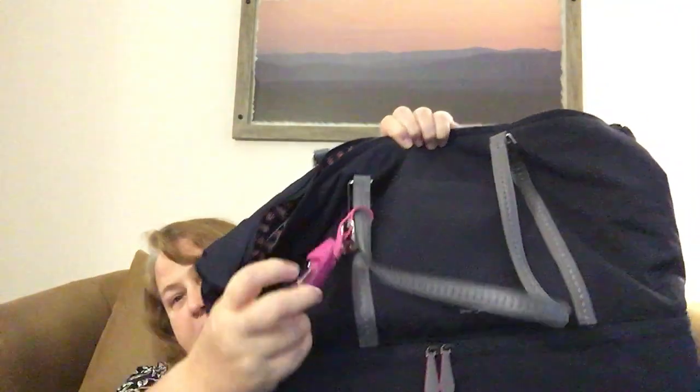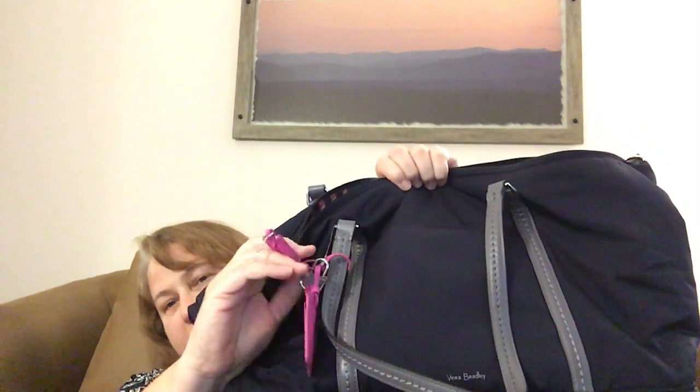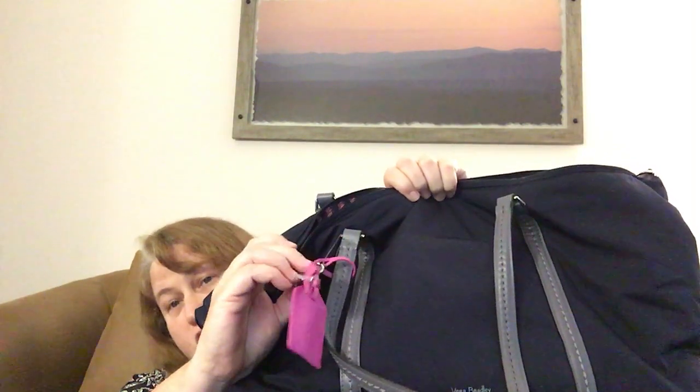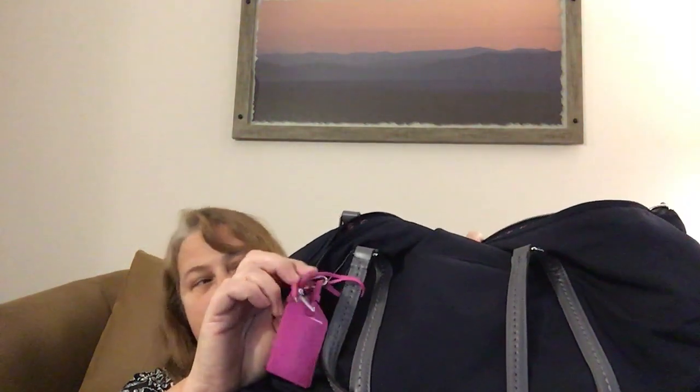You have this pink tab. This is like a little name tag. And this, being the older style of Midtown, has the actual lock and key. Those are functional. They do, in fact, work. But the newer Midtowns did not come with those. So where would you use that lock for?